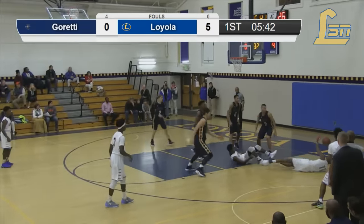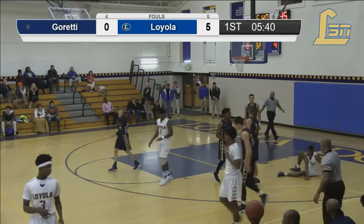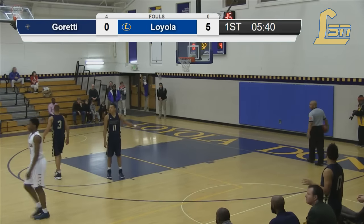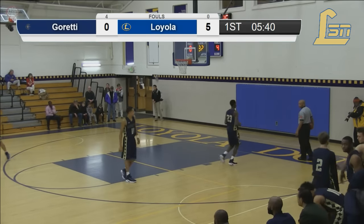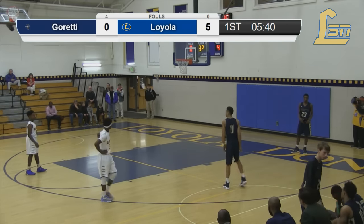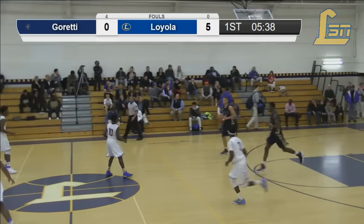Lewis no good. Rebound Nake. And Nake travels. Although that was a travel, great play by Nake on the offensive glass to follow up the shot. Unluckily tripped over his teammate. But still, Loyola has managed to keep up the intensity. Absolutely, and you look at the pace here. Neither team really shooting the ball all that well, but they're still going at each other. Nobody's really inclined to slow it down yet.